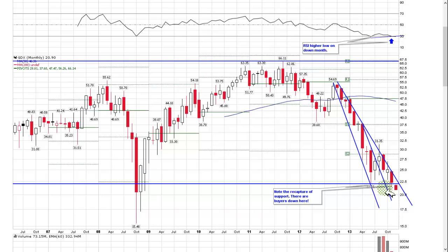Because charts are great. They are fantastic. But they are not crystal balls. And all too many times, you have people looking for answers in a simple chart. And it's not to be had. A chart simply tells you what the probabilities are. And price action today implied on this chart, this breakdown below last month's lows, it's telling us that the probability of a continuation downward move in the GDX is very, very high.